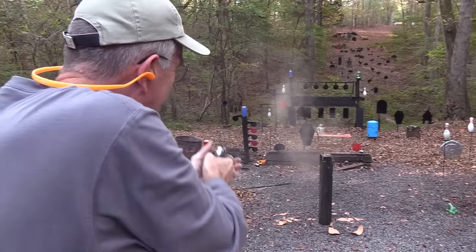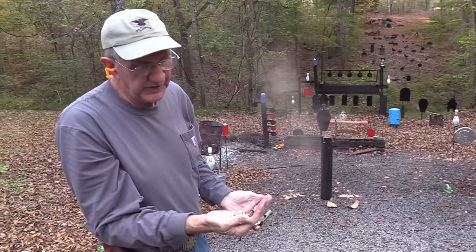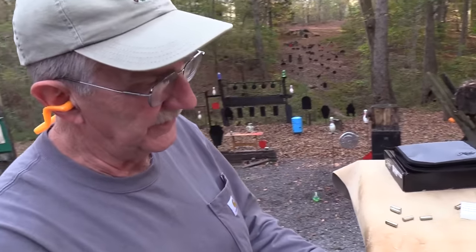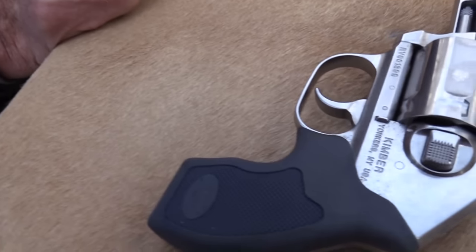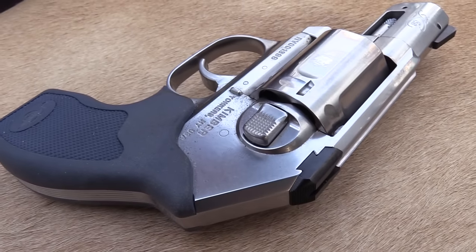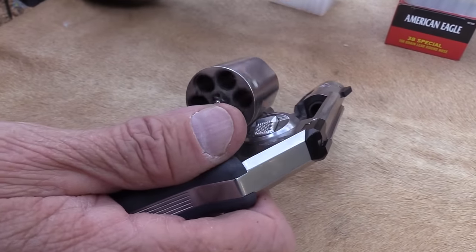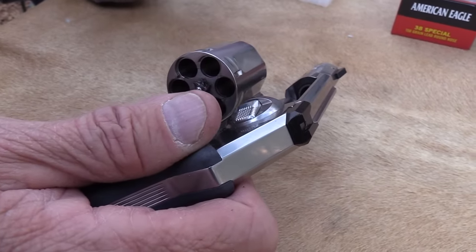Is that empty? Yes. So we're going to do a Kimber. It's called a revolver, though. The Kimber is the K6S. I don't know how widely available the thing is yet. Here it is, the K6S.